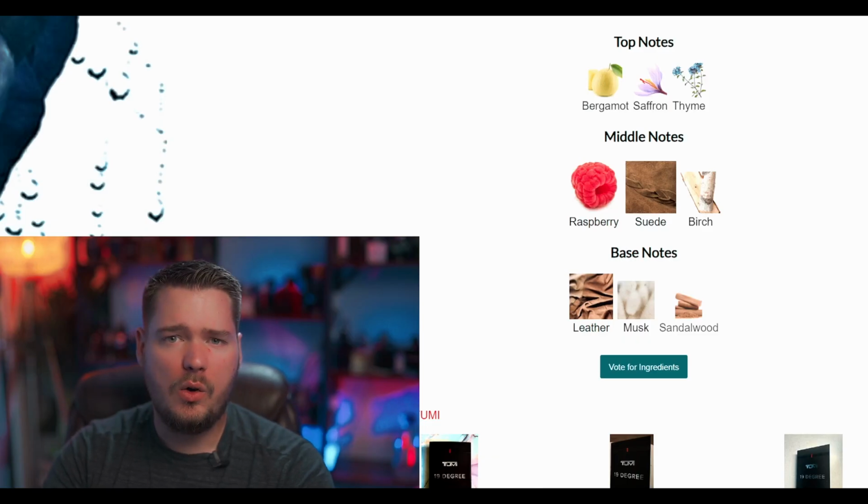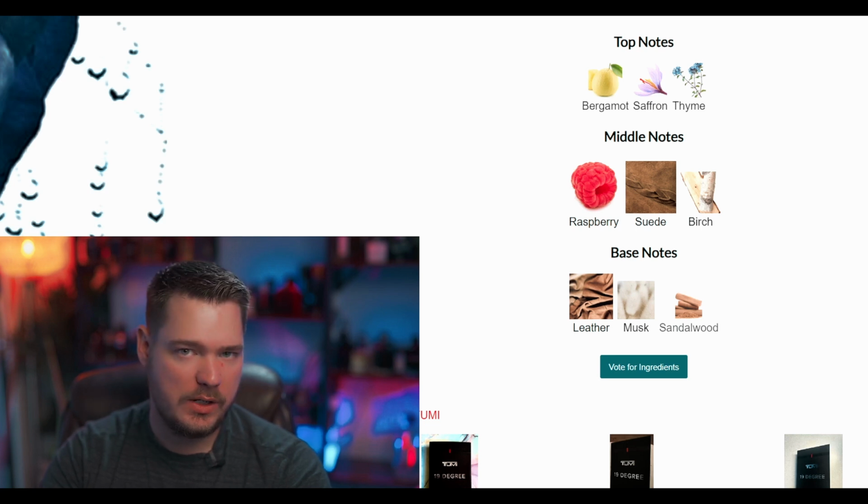19 Degrees by Toomey. This one caught me off guard. I was sent this a couple months back and tried it on for the first time, and I was floored. This is sweet raspberry. This is smooth leather, smooth, sexy, sophisticated. If I say smooth one more time, I'm gonna smack myself. If you're familiar at all with Tuscan Leather by Tom Ford, you kind of get that too here.